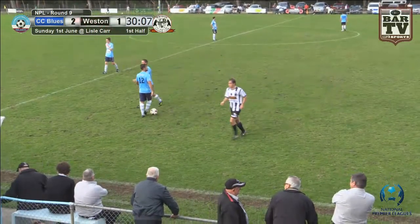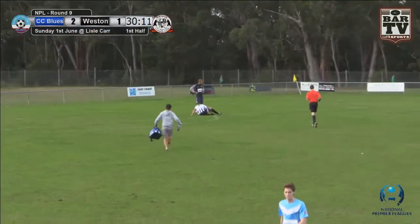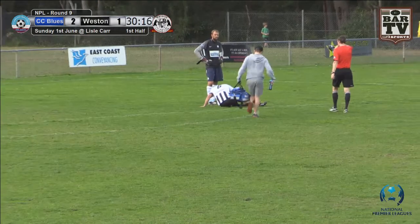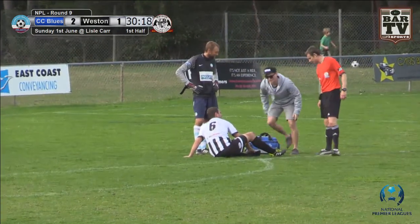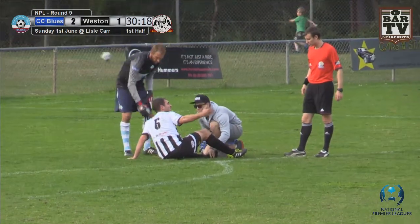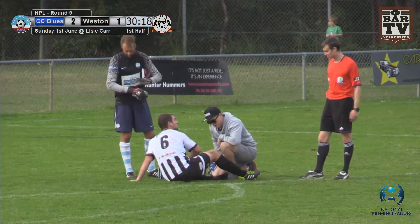Cowburn's still down there in back play. The referee and the physio will go over just to see if he's okay. There's definitely no malice in it. He either collected somebody after he had the shot or he's kicked the ground with his foot and he's done something to either a knee or an ankle. So the players will take the time to grab a drink.